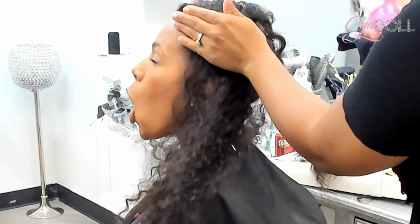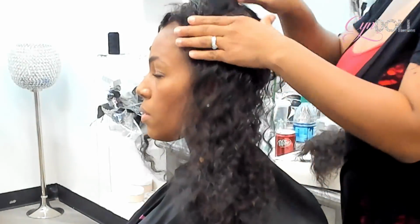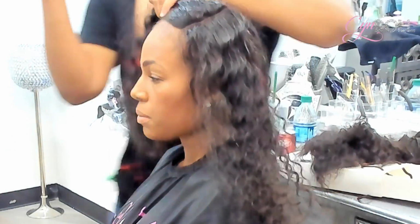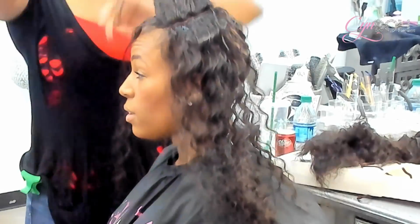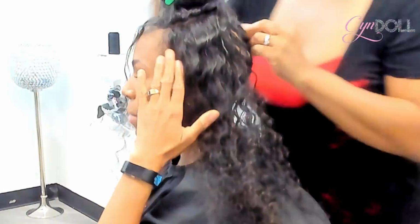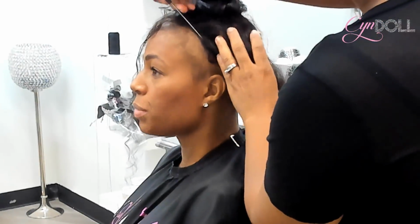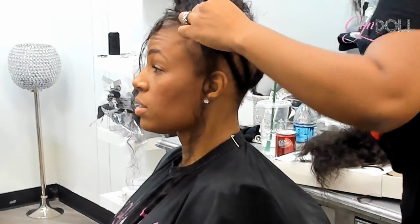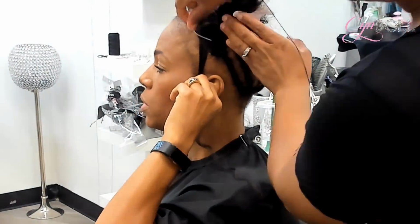So I'm using some Silk Fusion Therapy on the part just to set the lace and set the hair on the lace so it's going in the exact way that I want it to go. And now I am parting off that spot in the front that I told you guys about, and I'm doing it on both sides. And as you can see right here, I only parted off the corner. I didn't even part off the whole frontal part. So we're only using this front piece, and teamwork makes the dream work.